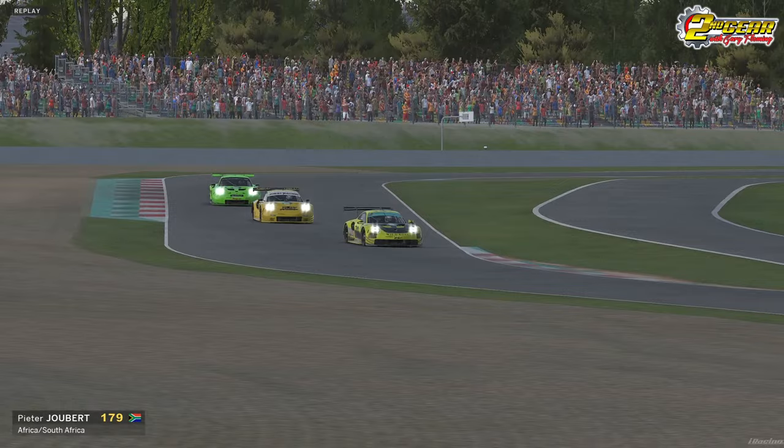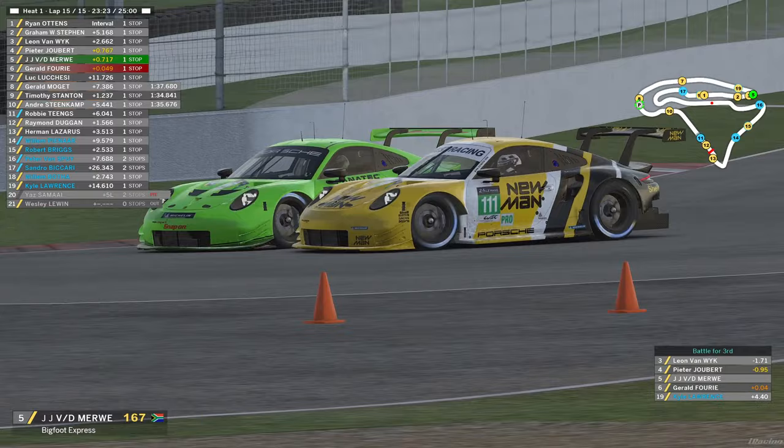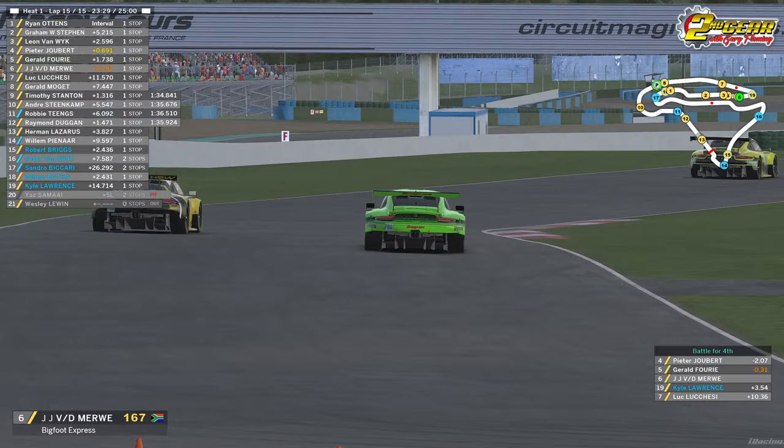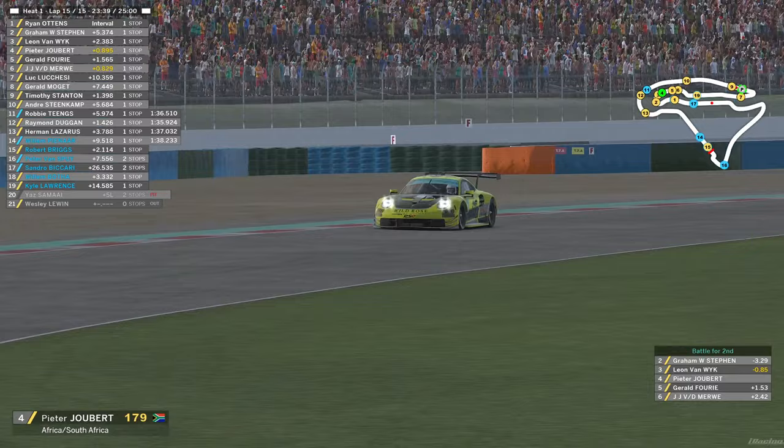Ryan Ottens working his way around on the very last lap, but I think we're going to stick with this battle because this is battle royal. JJ van der Merwe puts it up on the inside line. He says, thanks very much, I'll take that position over if it is at all possible. Gerald Fourie just in front of him. There's Peter Hubert. Leon van Wyk sitting up in a decent third position.